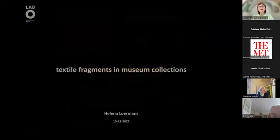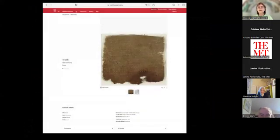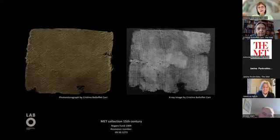That brought me to try to find if there are textile fragments in museums' collections. And yes, on the website of the Metropolitan Museum, I found this piece from the 15th century, which I will now give the floor to Cristina, who will explain more about this specific piece.